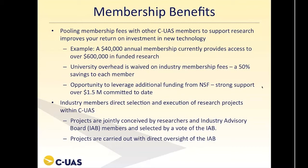Another key thing is that university overhead, which is typically about 50%, is waived. So all of the money that comes in from industry memberships goes to support the research in the center, primarily to fund the students who do the research in the center. And currently, NSF has provided a strong commitment. For our first 5 years, they've committed about $1.5 million to the research effort.